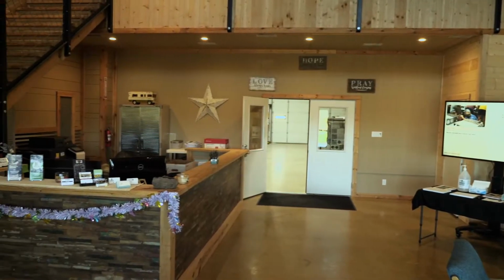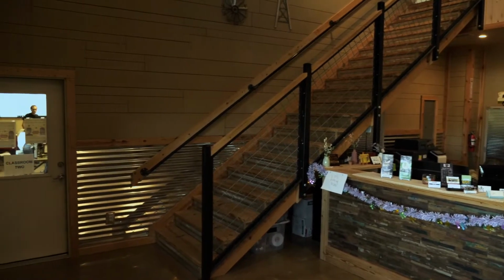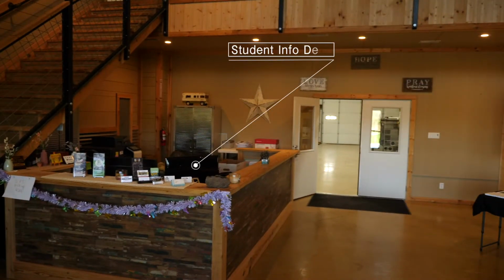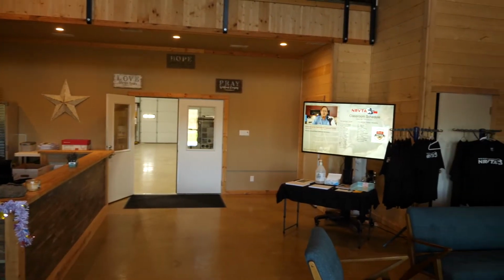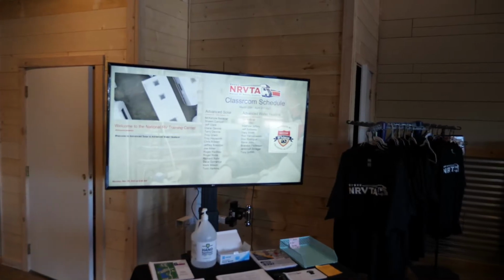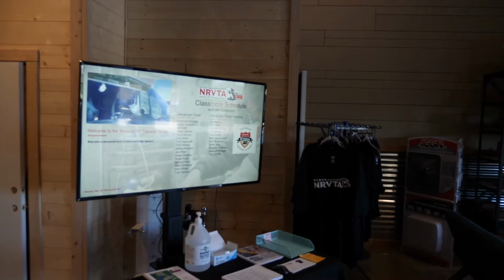The main entry leads you into the lobby. Directly to your left is one of the two entrances to Classroom 2. In the center is the Student Info Desk, the office of our dedicated student concierge. To the right, you'll find the Classroom Schedule portal. This portal will show you which class you're scheduled for. It will also host many of the day's announcements.